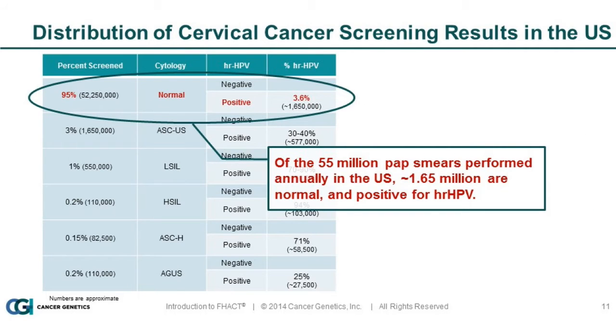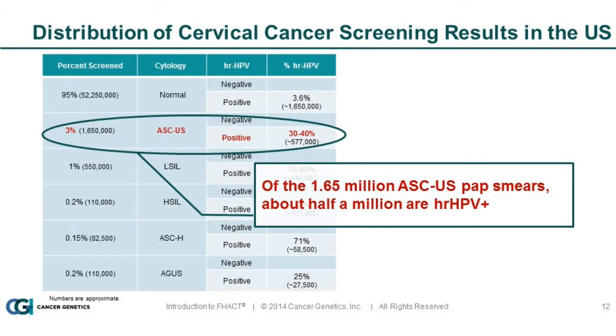To demonstrate this need for better testing, let's look at the distribution of cytology and HPV testing results in the U.S. Of the 55 million Pap smears performed annually, about 1.7 million have normal cytology and are positive for high-risk HPV. Of the 1.65 million ASCUS results, about 500,000 are positive for high-risk HPV. These 30 to 40% are likely to be sent to colposcopy as per current guidelines.